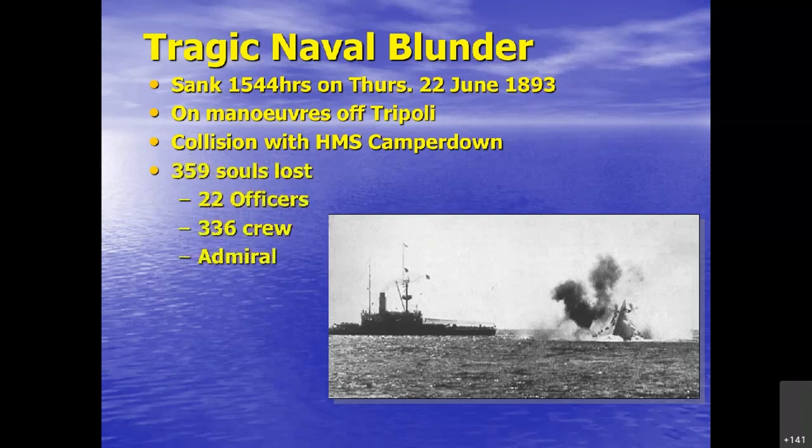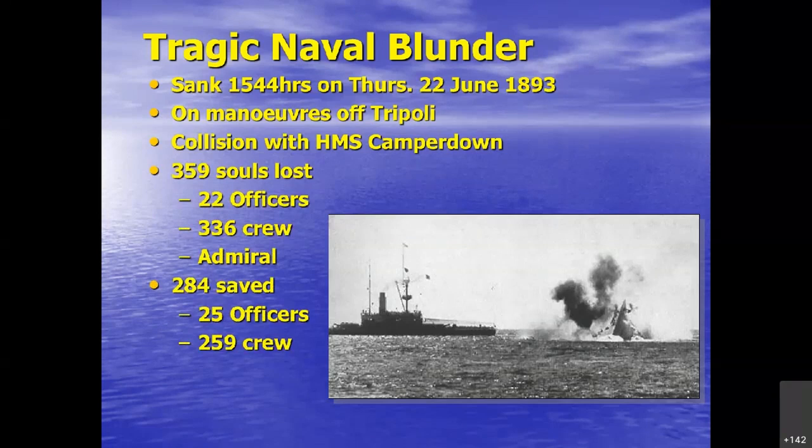359 men lost their lives on it, including the admiral in charge, who went down with his ship. 284 were saved, including a lieutenant commander who'd been in the sick bay, who was told to abandon ship at the last minute and stepped off the deck just as she was rolling over. That was John Jellicoe, who later became the Admiral of the Grand Fleet at the Battle of Jutland.